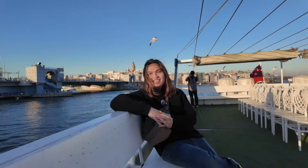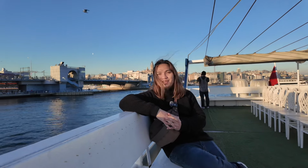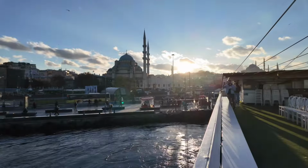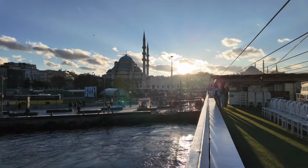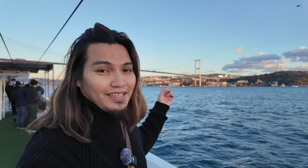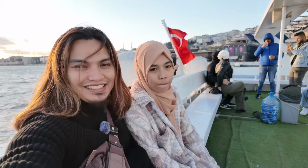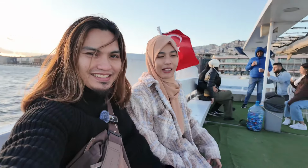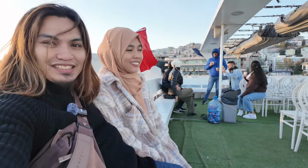So, to spend our sunset here in Istanbul, we opted for a bus for us 1 hour boat ride. So we are at the Bosphorus Bridge now. Yan siya. Yan, that's the one. And that's the one that connects Asia to Europe. Yeah. So behind us is the beautiful sunset of Istanbul. Ayan. Last trip na to.